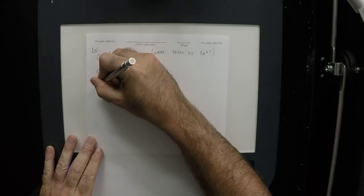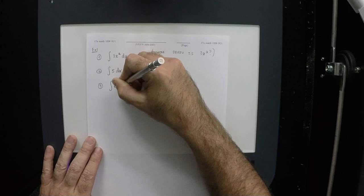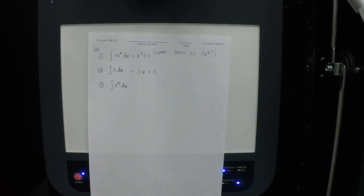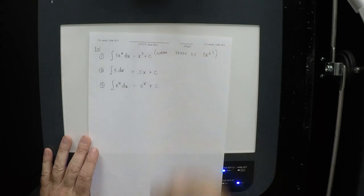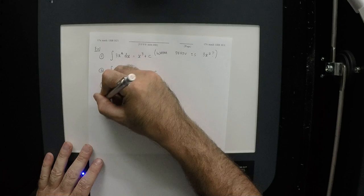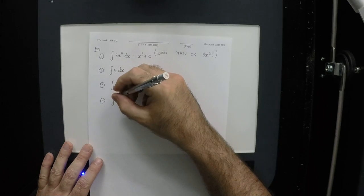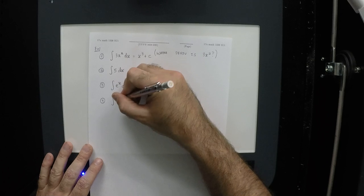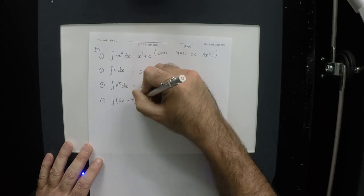Okay. Here's another one that you know. What is the antiderivative of the exponential? That is to say, what could you differentiate so that e to x would be the result? E to x, and then plus a constant. Okay. How about one last one before we get to making general rules? What about the antiderivative of 2x plus 7 dx?